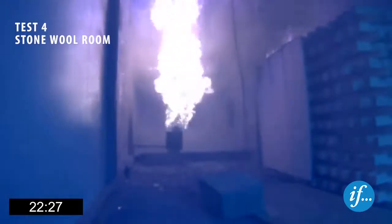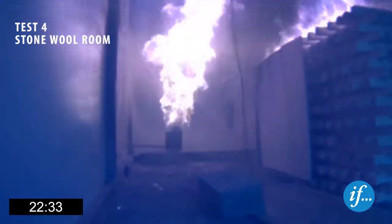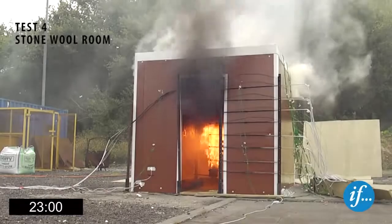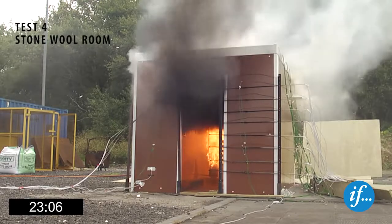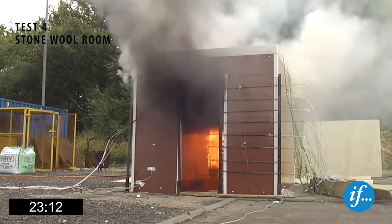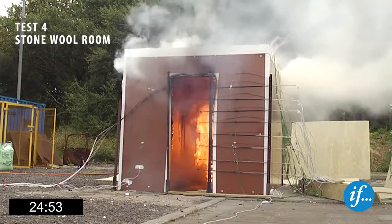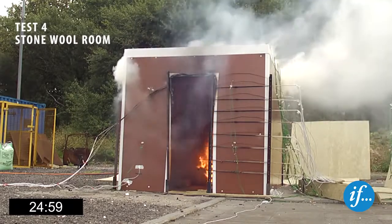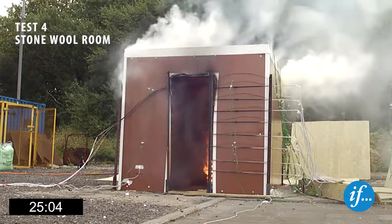2.5 minutes after the burner heat release rate was turned up to 600 kilowatts, flashover occurs in the stone wool room, again indicated by ignition of the top layer of the crib. 23 minutes into the test, the temperature in the room has reached approximately 800 degrees Celsius, and the fire is allowed to propagate down through the wooden crib, and the burner is still ignited. After 25 minutes, the burner is turned off. The temperature in the room drops to approximately 630 degrees Celsius. The fire reaches the bottom layer of the wooden crib approximately 12 minutes after flashover.